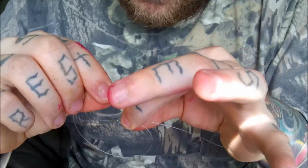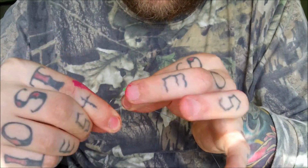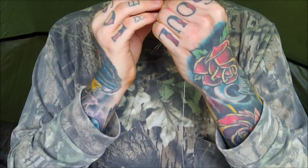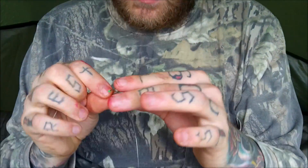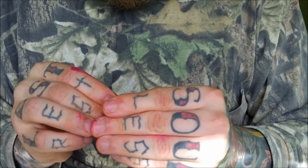So then you get this end of the loop, and then you go once around like that, and then you whip down. 1, 2, 3, 4, 5, 6. I like 6, I've messed around with 5, 4s, and then you get this little tag end, and you pull it. Don't pull it too tight yet, as you can see. So what you do is you've got the knot there. You pull this round.